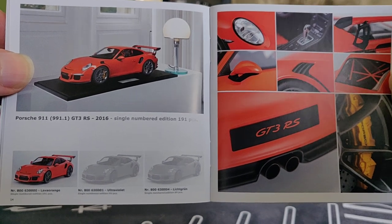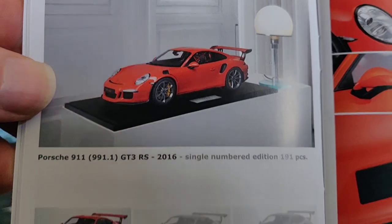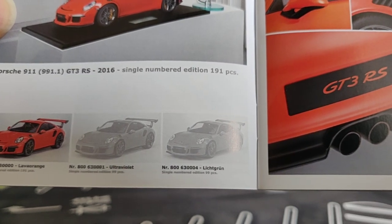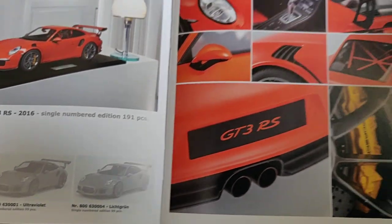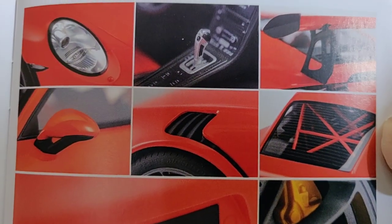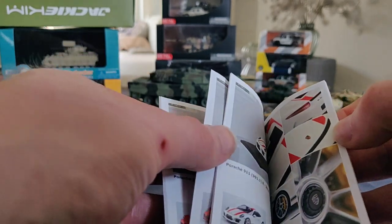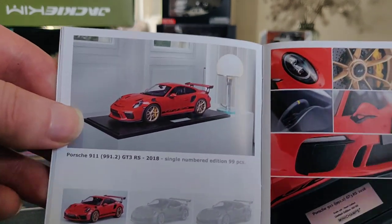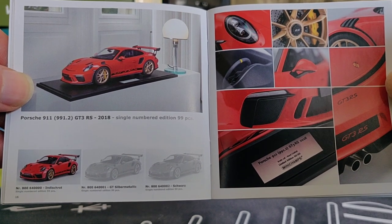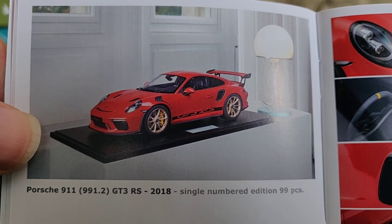Nice orange 911. Lava orange, ultra violet, and light green. And these also come with a display stand, just like the one you saw with the Formula One car. Another 911 in Indistrut color. 99 pieces.